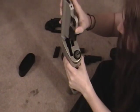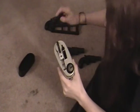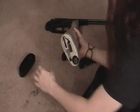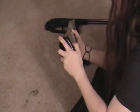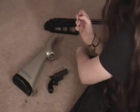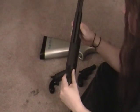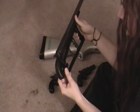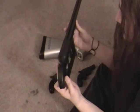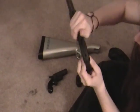Now, this was one of my preferred 22 rifles for a while, until I realized that my Ruger 1022 is much, much, much, much nicer. But it's still kick-ass just in its uniqueness. Finally, we come to this guy right over here. And it looks familiar, doesn't it? Because it's also a Cobra. They stopped making this one a long time ago, too. This is just a 410.